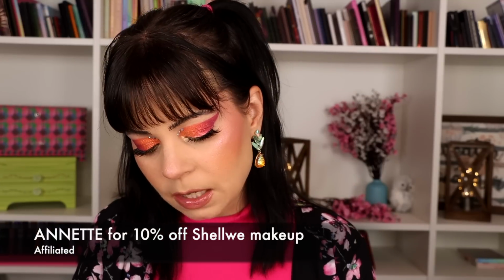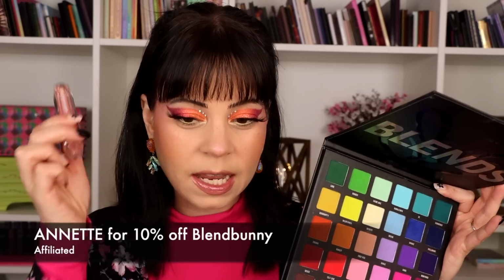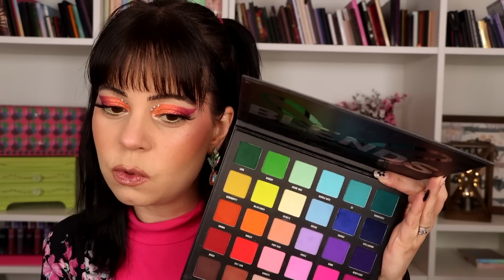For my eyes today, I was going to turn on the camera when I did parts of this because I'm still testing out the Shall We makeup stuff that they sent me. They sent me these multi-chrome liquid eyeshadows, and this is in the shade Fifth Dimension. So I layered this one over the top of my Blend Bunny Blends palette, and I just did 2 mattes because I wanted something underneath, because these are kind of sheer. So I used this shade and this shade just as a base for the liquid shadow, and then I put the shadow over the top.